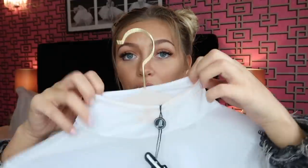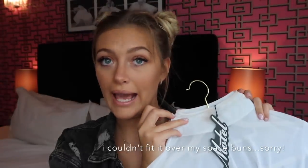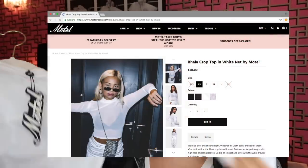I decided to order it in a small because I wanted it to be really tight fitting. I don't know why I did that, because this neck hole, or the head, whatever it's called, is absolutely tiny. As we can see, I have a very big head and I couldn't fit it through the hole. So I got foundation all over my new top. I'm so upset. I really, really like this top. I just need to put it on before I do my makeup next time. Definitely should not have ordered the small, so my own fault.